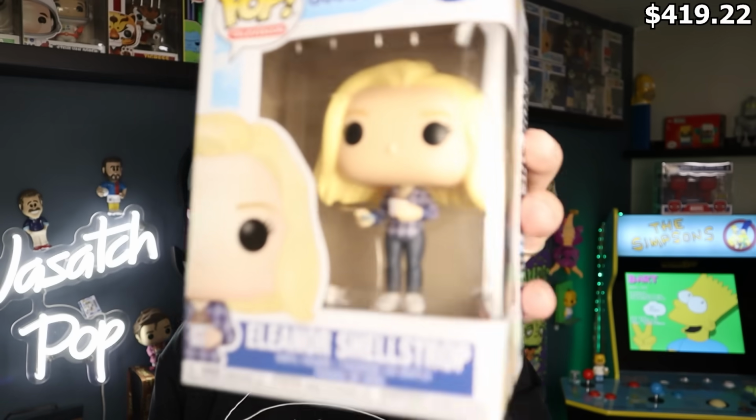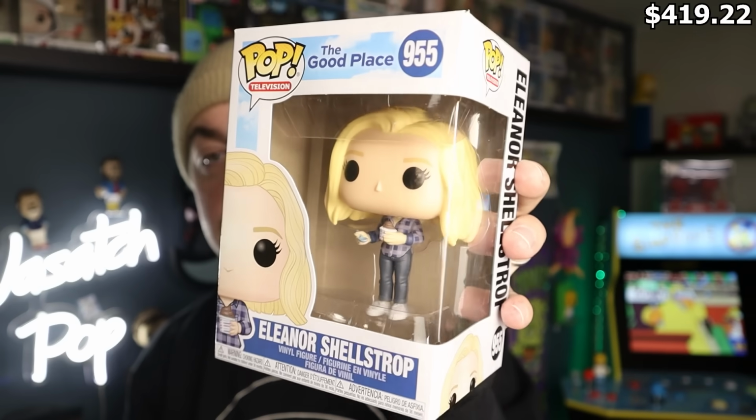All right, folks, back at home, I ended up buying one pop that's not a part of the challenge and also something that was a part of the challenge. So from the nerd store, guys, this was only like 15 bucks and I wanted to add it to my personal collection. This right here, guys, is Eleanor Shellstrop from The Good Place. This is probably one of my favorite shows that I've seen within the past couple of years. And I don't know why I didn't pick up the pops back when they came out. I'll have to see when they came out. Oh yeah, okay, so 2019, so it's been a minute.